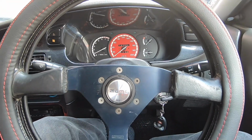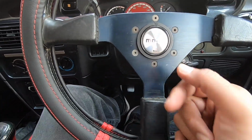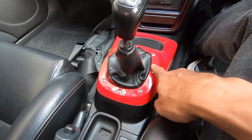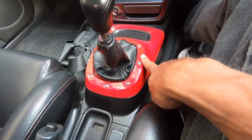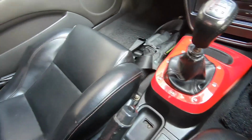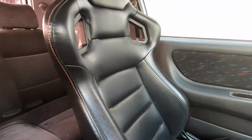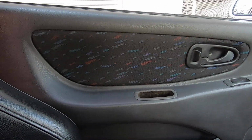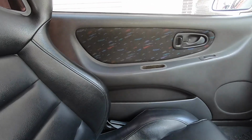Can you guess what I'm in now? Yes, original Momo steering wheel, 5-speed manual. This is a dead giveaway. Of course, it was not originally red, but if you can tell from this, I think you can guess what I'm in. But you can't tell from the seats. However, you can tell from the door cards. But no, it's not a Putra. What the heck is this?